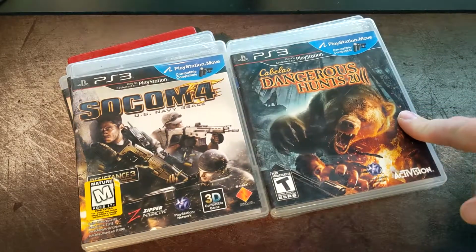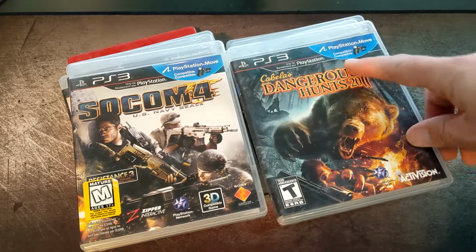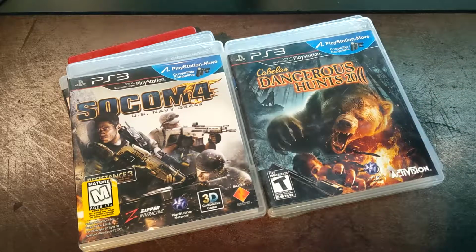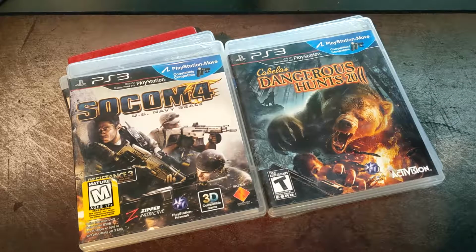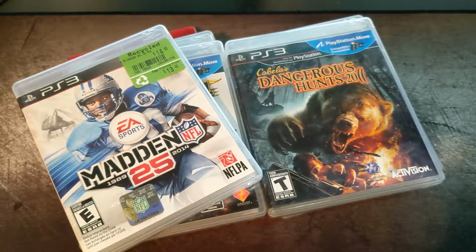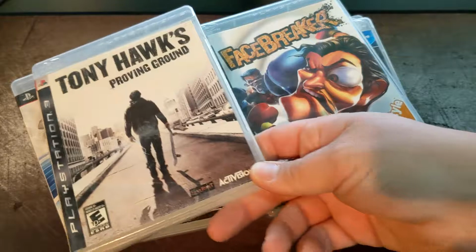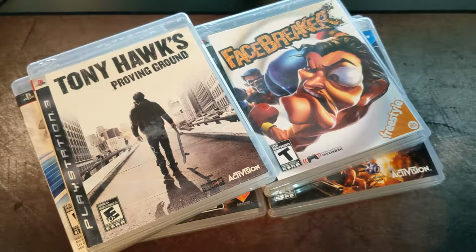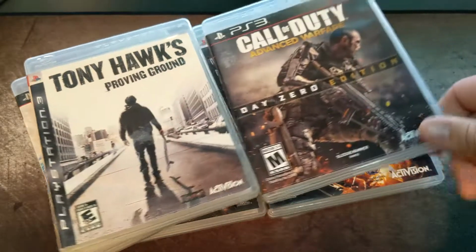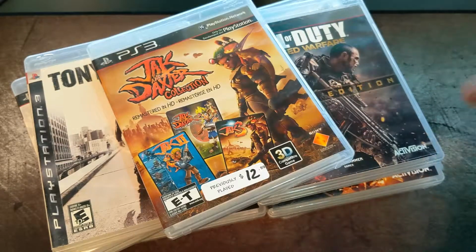Cabela's Dangerous Hunt 2011. I might actually keep this one, just so I can use the Move controllers and go hunting. It's kind of like a light gun game. I'm into that kind of thing. Madden 25. I don't know about that one. Facebreaker. Tony Hawk's Proving Ground. Call of Duty Advanced Warfare. Day Zero. And the Jak and Daxter Collection.